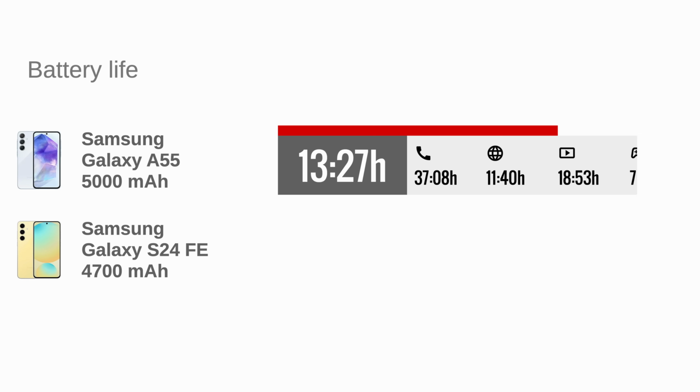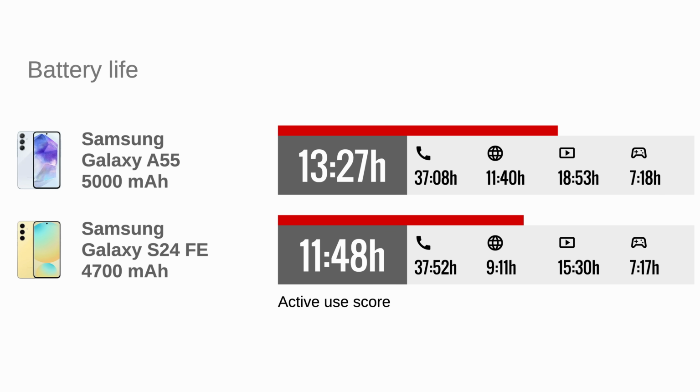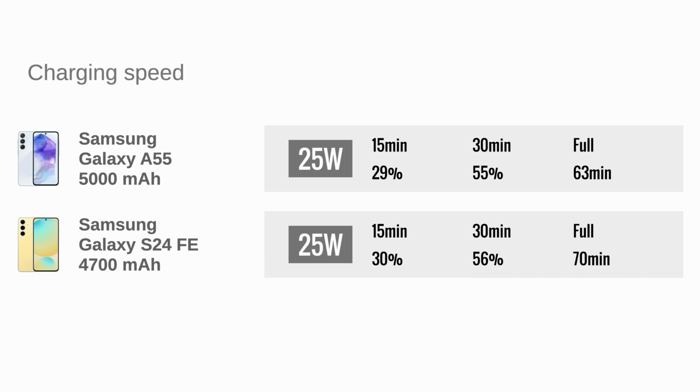The Galaxy A55 is the winner when it comes to battery life as well. While the S24 FE has solid endurance, the A55 earns significantly better scores in the web browsing and video playback tests. Both phones support 25-watt charging, and the charging speed is essentially the same. The A55 was faster to charge to full, but just by a few minutes.